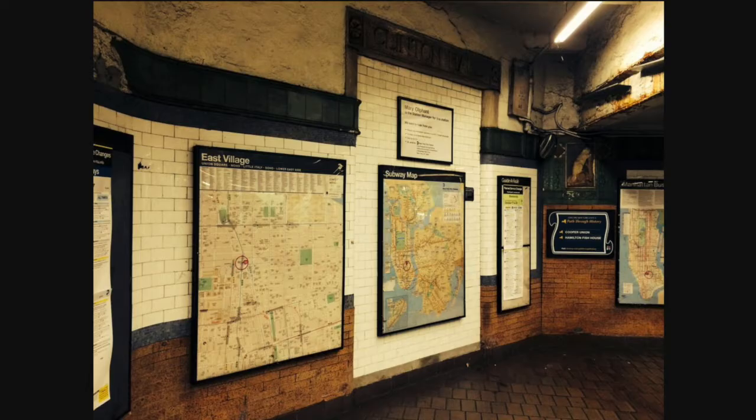You can actually see it. I have a picture here. If you go in the Astor Place subway station, you can see here that this door is bricked up, but there's still a sign above it that says Clinton Hall.